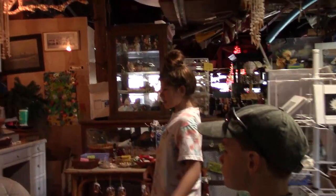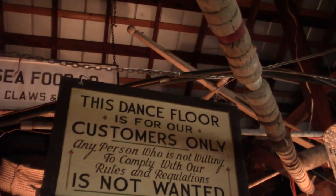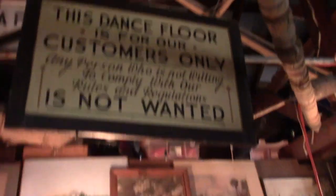But this is our dance hall, and that's the original. I think this is the original dance hall sign. And then this just used to be a dance hall that we turned into a gift shop. There's like some old soap, and we have some really old piano.